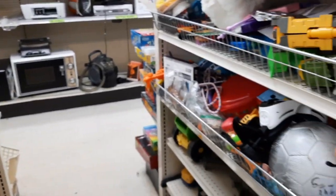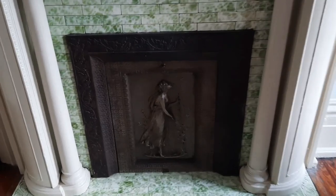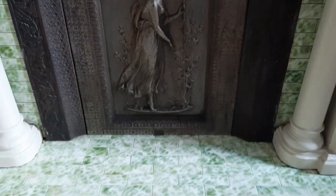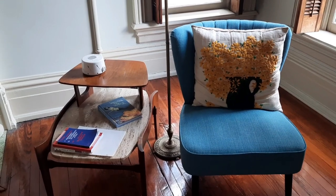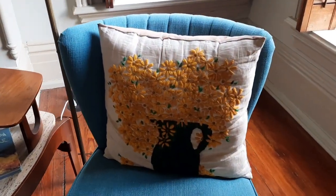Giving you a look at the rest of the store. This is at my uncle's bed and breakfast, Airbnb, and his had beautiful mid-century modern design. So I'm showing you the fireplace and the tile. Look at that chair and the side table. He thought I was kind of a weirdo. I was like, "Can I film your Airbnb?"